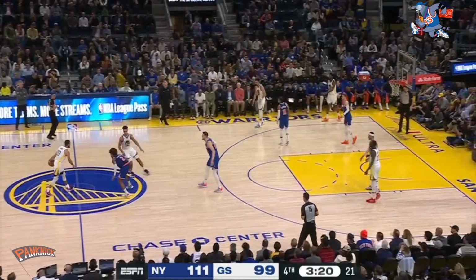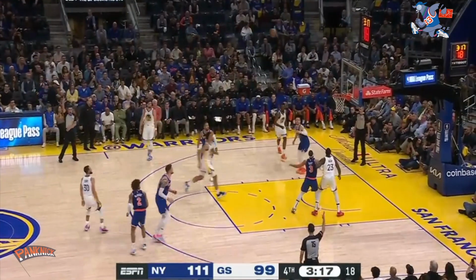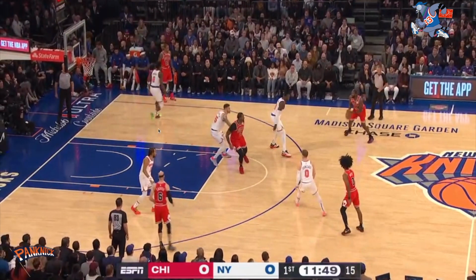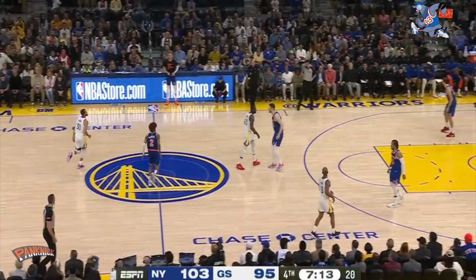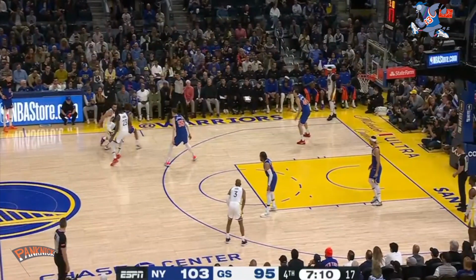Just look at the difference when Curry rejects his screen. And look at Hartenstein. He contests it. It's all in the details. Check out Hartenstein right here, as he's going to recover because Randle's going to get blown by. But he backs him up. See, eyes on the ball, eyes also on his man. It's a lot of the little things that Towns is really going to help us out with.